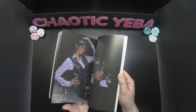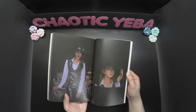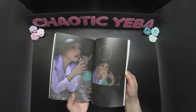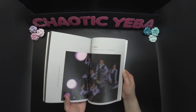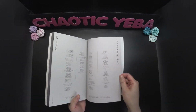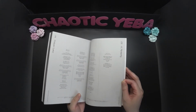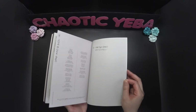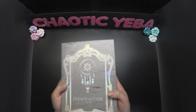Oh no, we're coming to the end. It's just, yeah, the different songs. Actually, Wind Blows is really, really good as well. But next to Odd Eye, I think my favorite might be Memory, for sure, on the album. Okay, so that was the photo book.